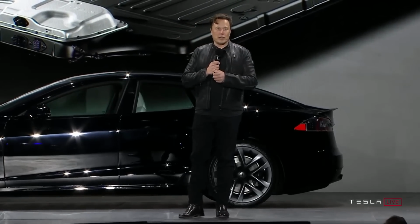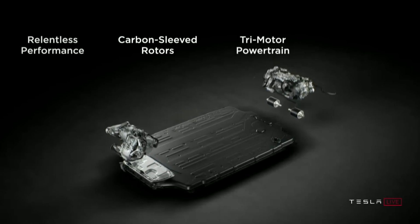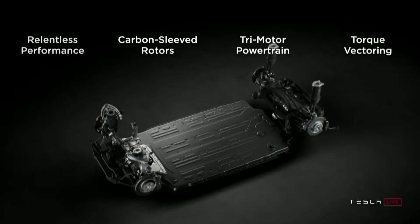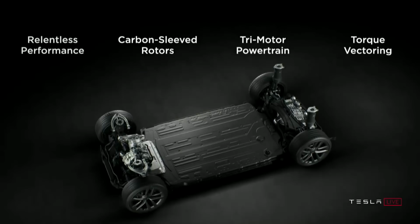So we have an all-new battery pack. And then something we're really proud of is the new carbon-sleeved rotors for the motor. So this is the first time that, to the best of our knowledge, there's been a production electric motor that has a carbon overwrapped rotor.